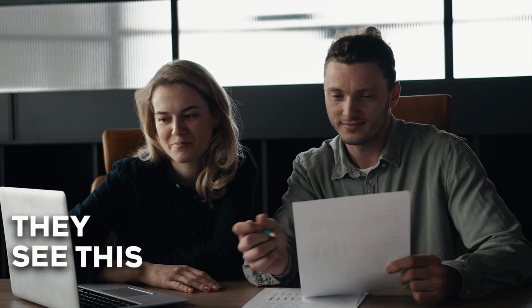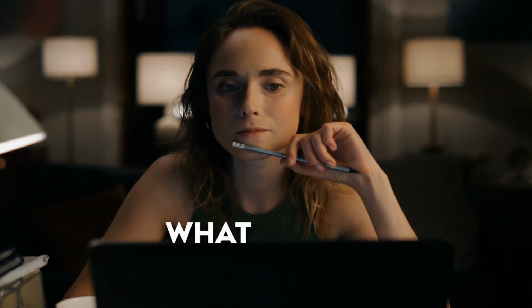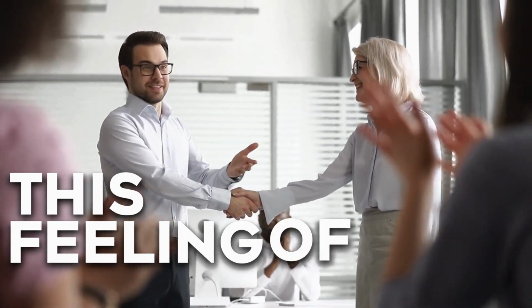Now, this doesn't have to be the result that you're promising, but it needs to be something that is both visible and tangible, that they can point at and make sure that they see this progress moving in the right direction of what it is that they want. And the easiest way to think about this is, what can we create that can give them this immediate feeling of gratification?